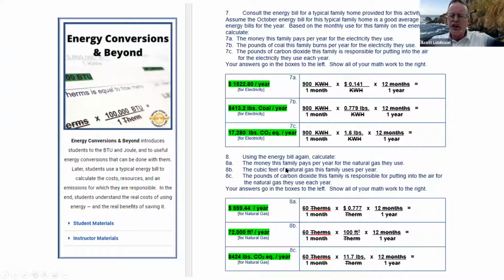The third lesson in this sequence is energy conversions and beyond, and they don't have to be used in sequence. You can just pick and choose the lessons. Please do that. This is a more tried and true one. I've got chemistry teachers who use this because they want their students to know how to convert units, and the conversions here look at how much an energy bill costs per year, how many pounds of coal the energy bill represents a year, and how many pounds of CO2 students use each year.